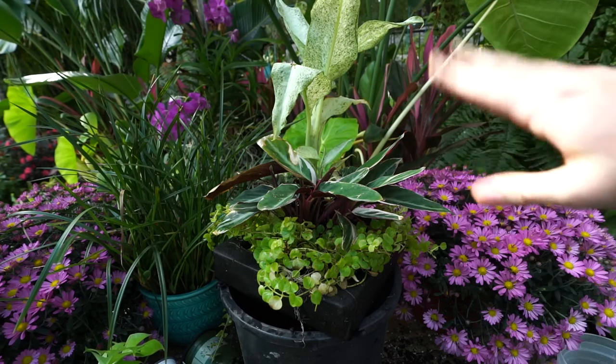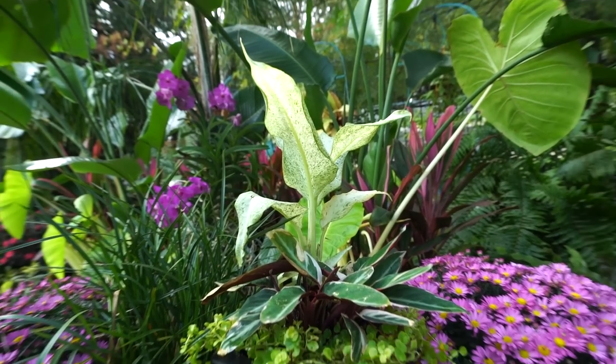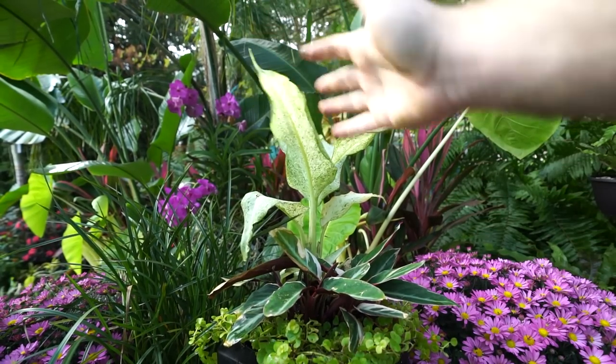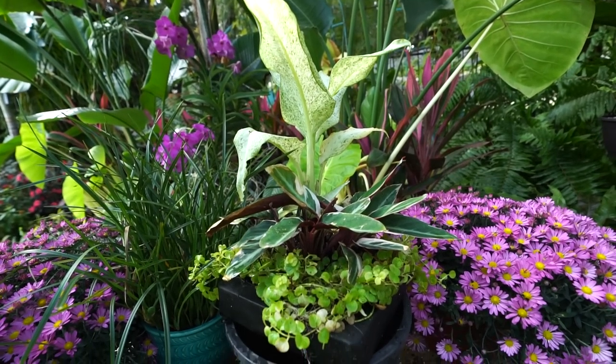That's why it's going in here. We'll just see what happens. There we go. That's good enough. It'll do. The main difference here is that this is a plant that, though it can take consistent moisture as long as it drains really well, doesn't necessarily need it like the stromanthe does or the creeping Jenny.